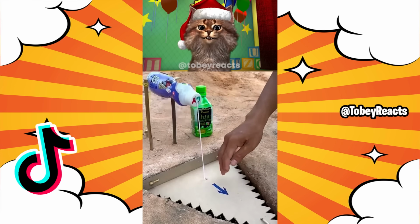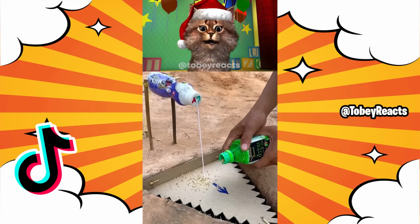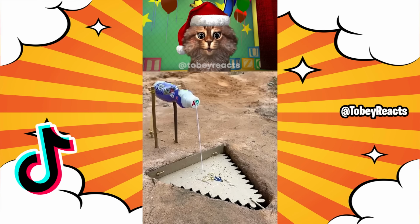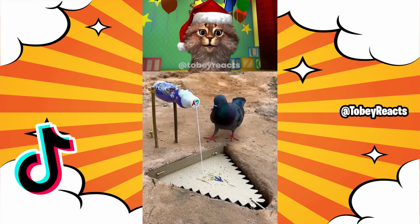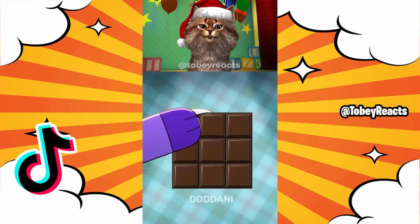Oh, it's looking like a trap! Yes, a trap for birds! Oh, some food! Oh, look! There's the bird on the top! Oh, what's... No, pigeon! Pigeon, please, no! Oh my god! The bird! Oh, Choco!